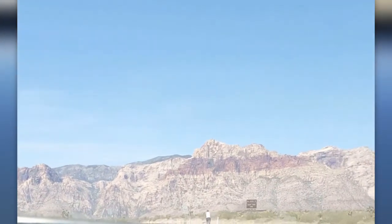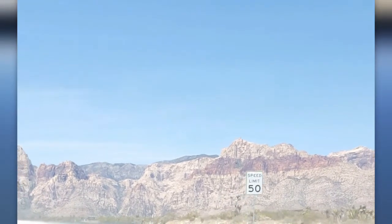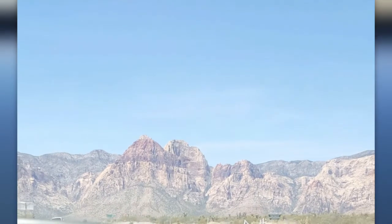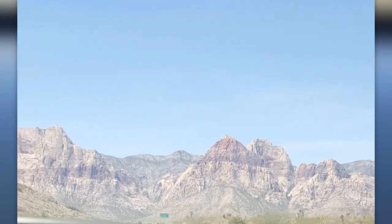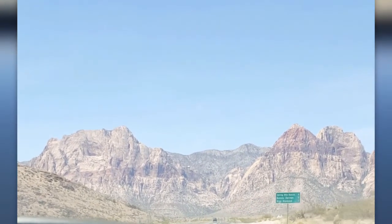Here comes another one, guys. Ready? 3, 2, 1. Oh. Gotta love it. But we're in Red Rock Canyon. We're gonna do the scenic loop and see what that's all about. Y'all are gonna come do it with us.